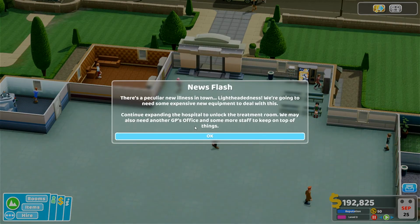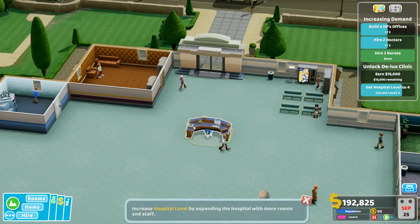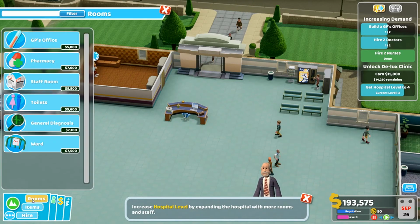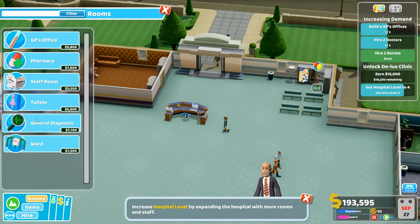Newsflash, there's a peculiar new illness in town. Lightheadedness. We're going to need some expensive new equipment to deal with this. Continue expanding the hospital to unlock the treatment room. We may also need another GP's office and some more staff to keep on top of things. Okay, I do feel like I'm getting a little bit overwhelmed, but that's fine. I want to make another reception. How did I do that?